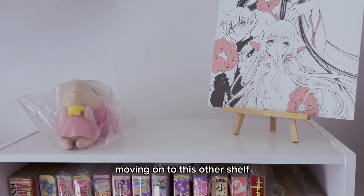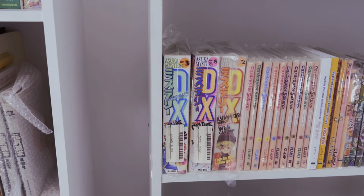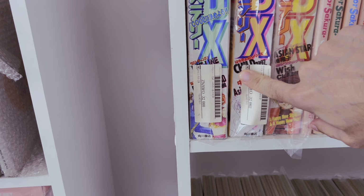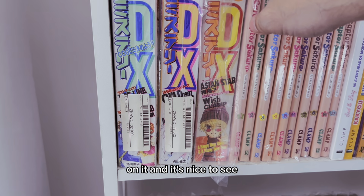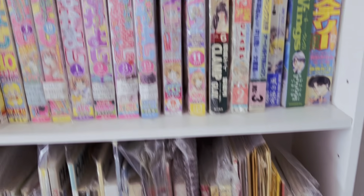Moving on to this other shelf, I have this magazine shelf. That's why I think that I'm not happy with this Mystery DX. I really like this Mystery DX because they have Wish on it, and it's nice to see the color page and all of that.